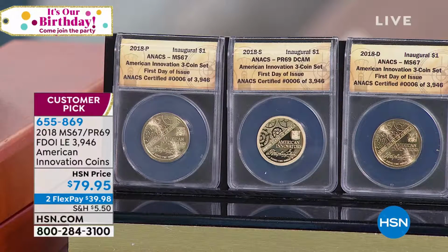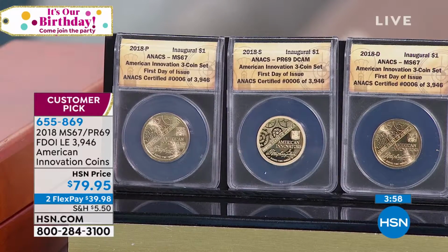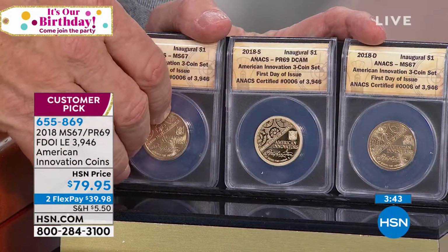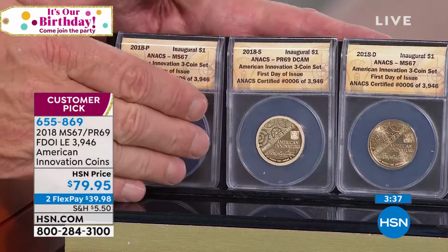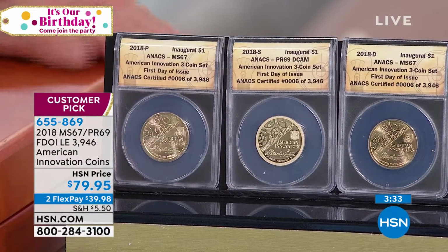But the key to this, and it's a customer pick, is going to be when we start the AutoShip. The AutoShip, yeah, so describe that. Well, you're going to get the P and the D and the S of all the coins going forward as they do the Pennsylvania, New Jersey, Georgia, Connecticut. As they come out, you'll get the Philadelphia Mint, the Denver Mint, certified Mint State 67, and the proof coin certified Proof 69. All certified, all match number that you see right here. So this is set number 3946 that you're going to have.